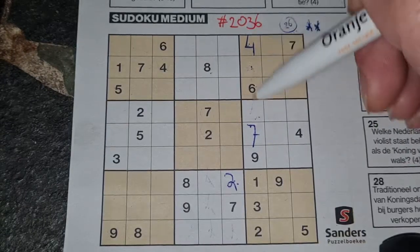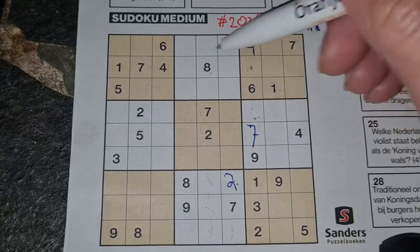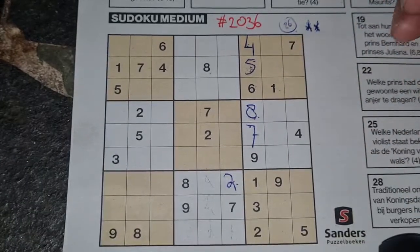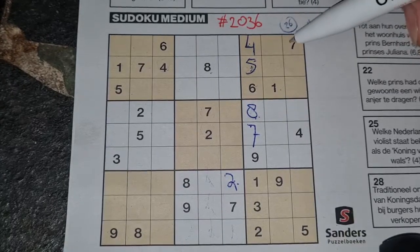2 numbers left in this column. The 8 and the 5 are missing. We see here an 8, no 8 there. 8 should be here, and the 5 goes there. Alright.